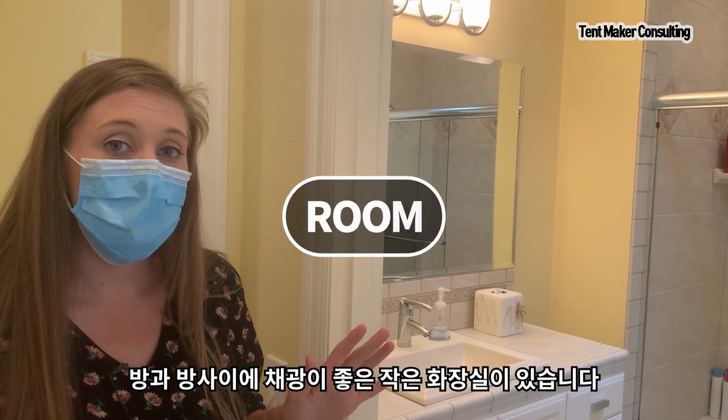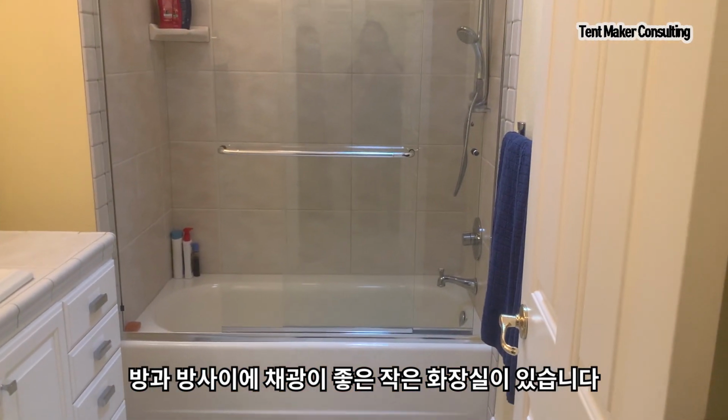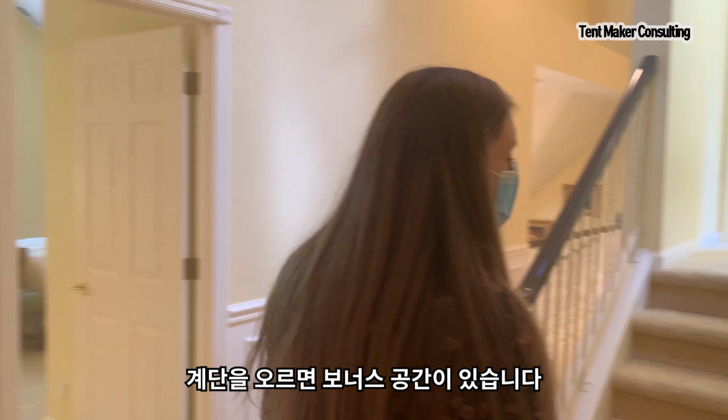In between those two bedrooms, there's a little restroom. It has a skylight to bring in natural light. There's a tub and shower, and then the vanity area. Simple, but okay. And then there's a landing.